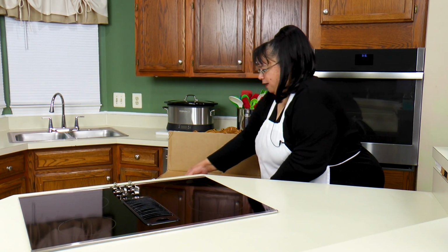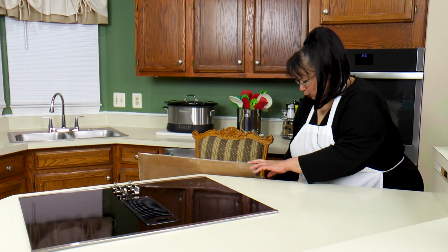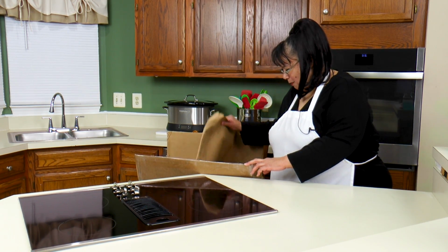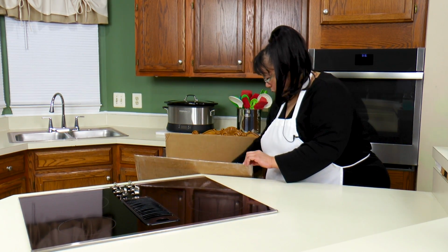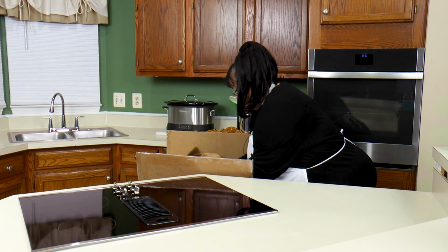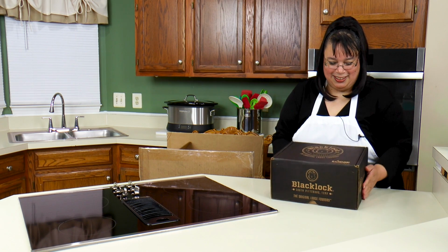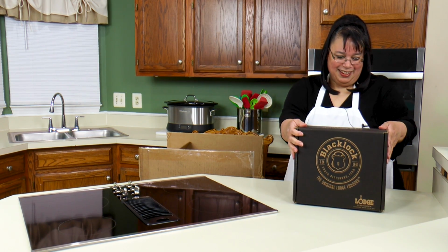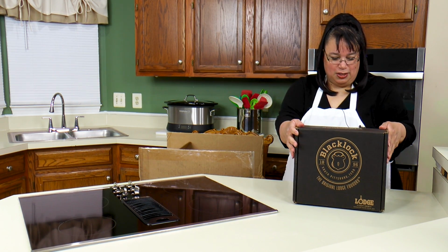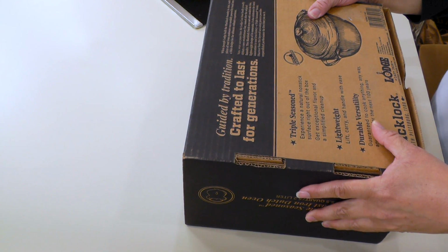Let's see what we have here. Ooh, this is gonna be so good camping. Sweet! Oh, yeah. Blacklock! Sweet! South Pittsburg, Tennessee, the original Lodge Foundry. Oh my God, this is beautiful.